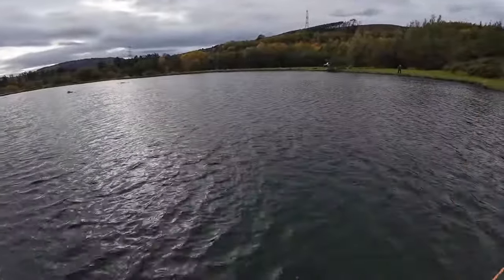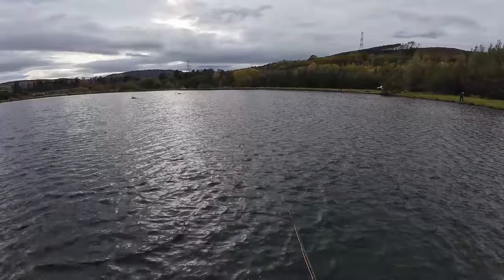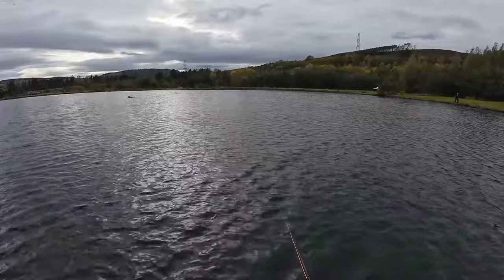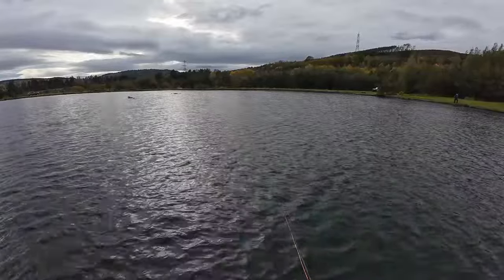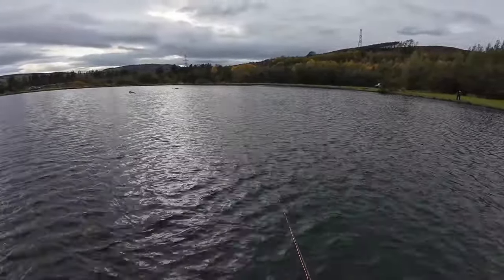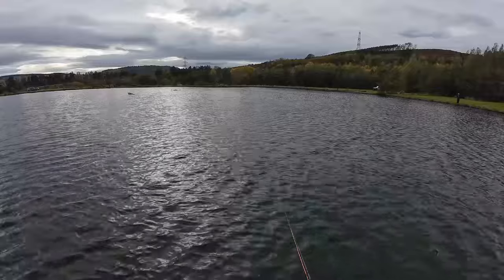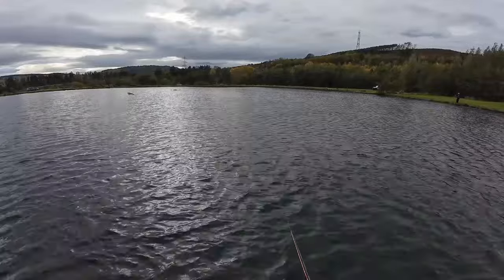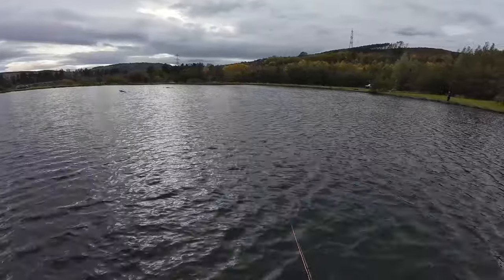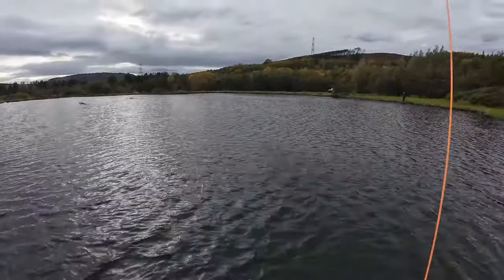Have a couple of casts off the front here with the indicator. Wind's dropped a bit, so getting nice there now. Oh, there's a nudge. That's having a go. Go on, get it. Tap, tap. Got him.